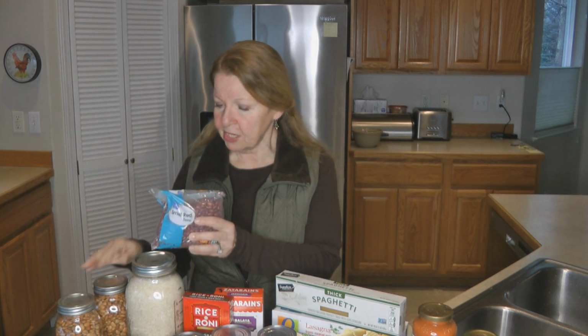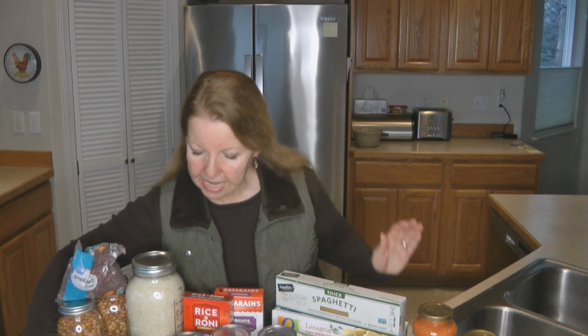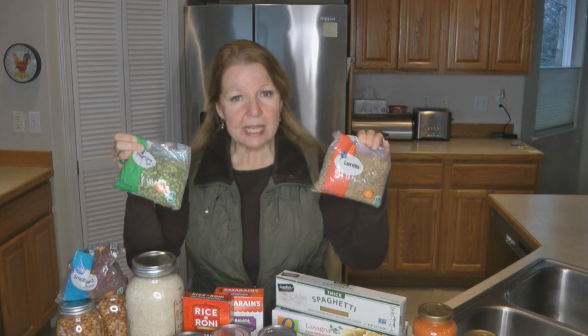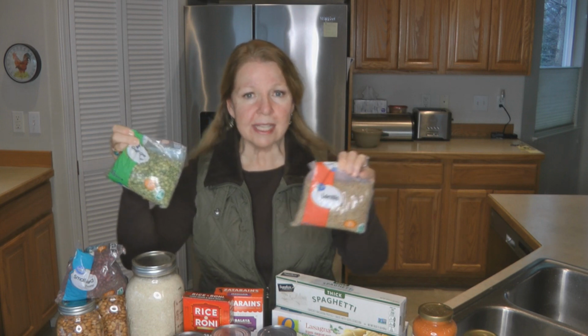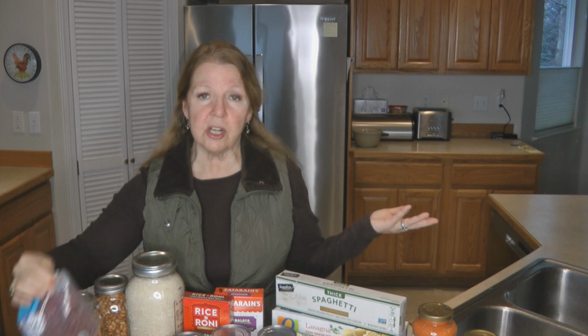I have some pinto beans, some small red beans. Don't forget split peas and lentils. Look for varieties that you like. You used to be able to get a pound of beans for $1, but that's not true anymore. But it's still an affordable way to put a lot of food into your prepper pantry.